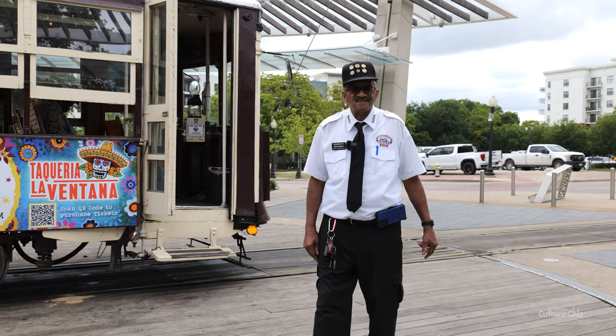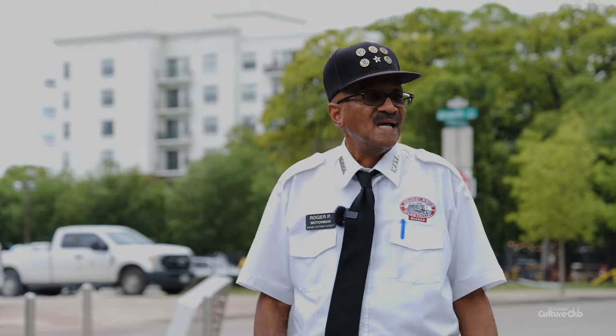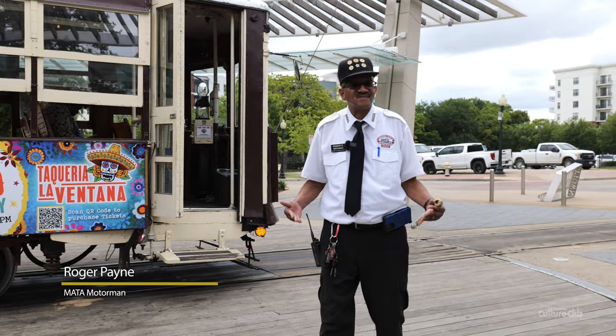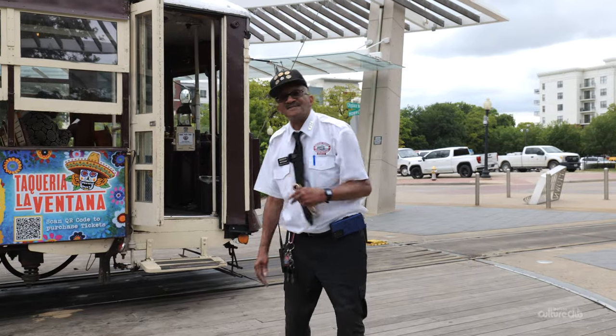Hello, this is the Dallas Culture Club, and this is the McKinney Avenue Transit Authority. And we're here today to show you what it's like to ride on a historic trolley in the city of Dallas, from Uptown to downtown, all around the track. Come on in and let's take a ride.